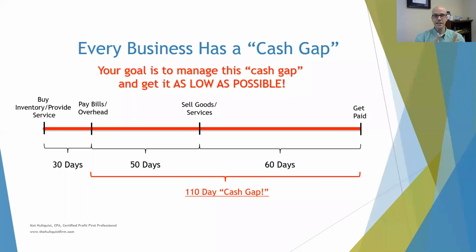So during that 30 days, you pay your bills. So in this example, if you purchase inventory on day zero, 30 days later, if you have 30-day terms with a vendor, you pay for that inventory. That's money out the door, okay? Then that inventory sits on your shelf, or you provide that service over the next 50 days, all right? So you pay the bills, then the inventory sits on your shelf, or you work on that service for 50 days, and then you bill it, all right?